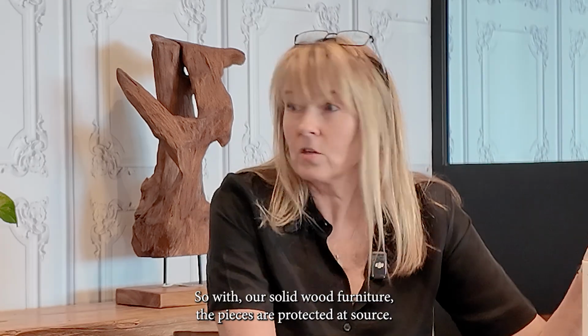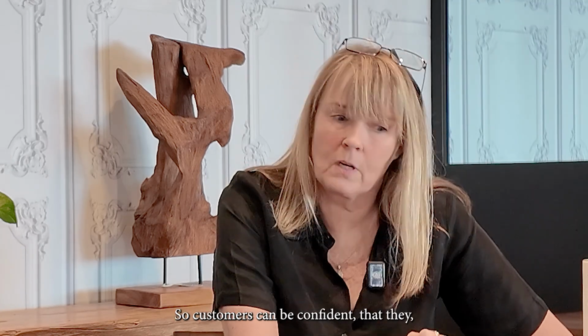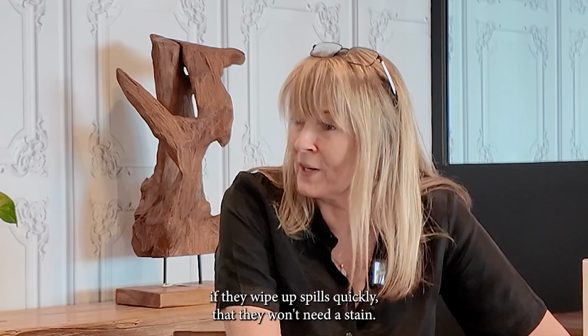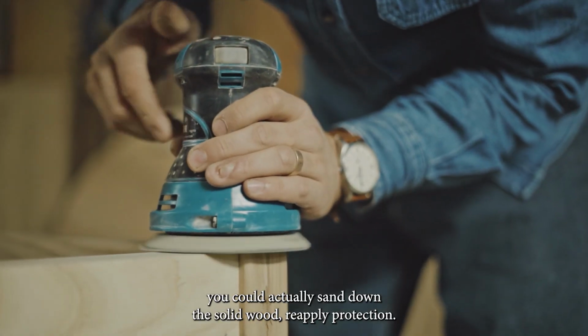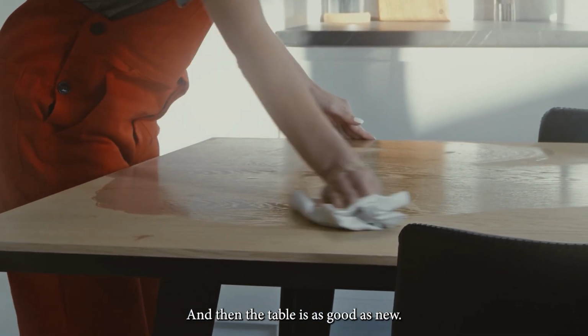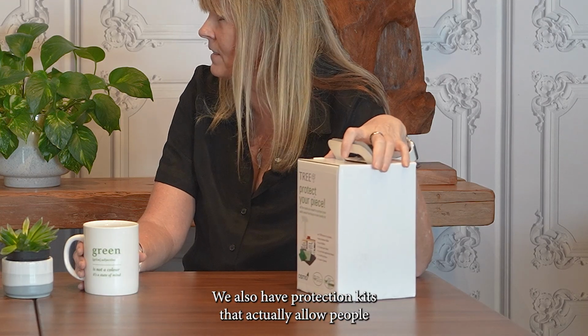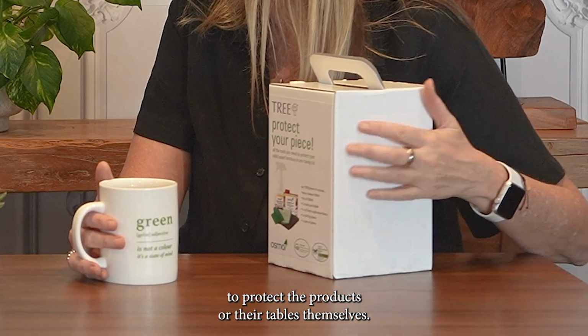So with our solid wood furniture, the pieces are protected at source, so customers can be confident that if they wipe up spills quickly, they won't leave a stain. You could actually sand down the solid wood, reapply protection, and then the table is as good as new. And that is why a lot of our furniture pieces are in customers' homes for decades. We also have protection kits that allow people to protect their tables themselves.